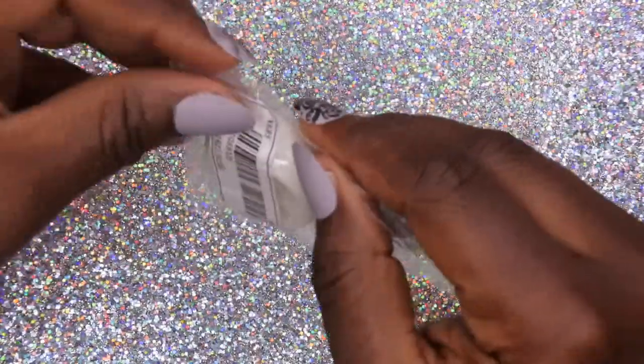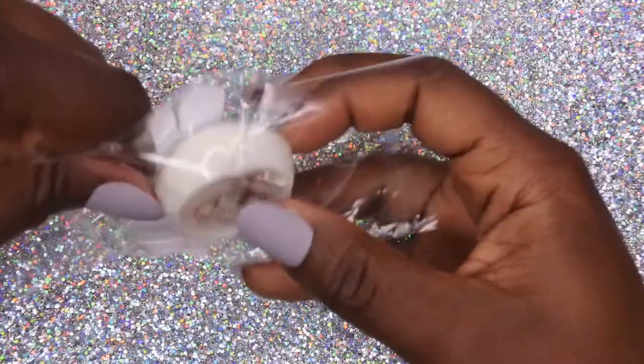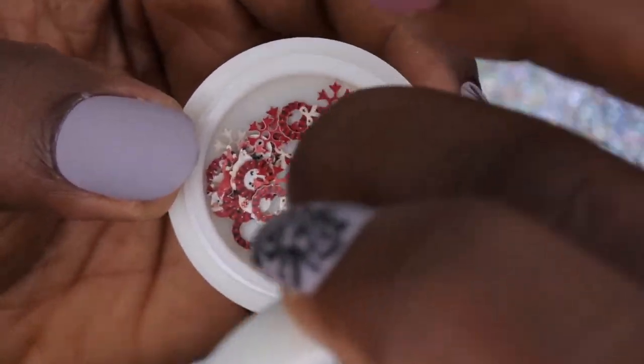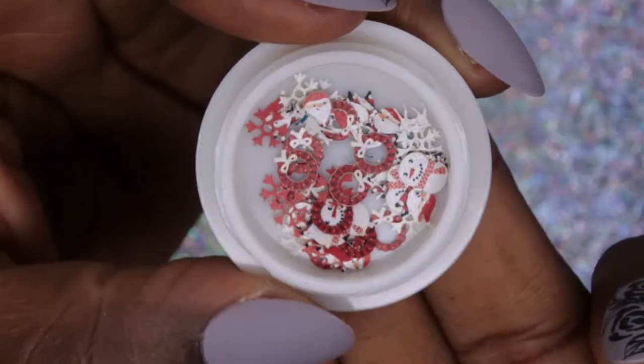I did get some more of the paper Christmas items. With these, we got snowman and the red wreaths. Oh, we even got some more snowflakes. So that's what these look like here. Really pretty.